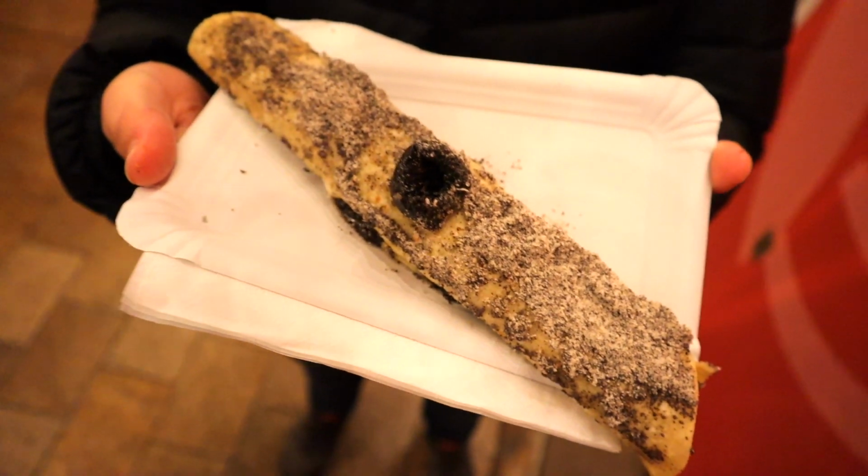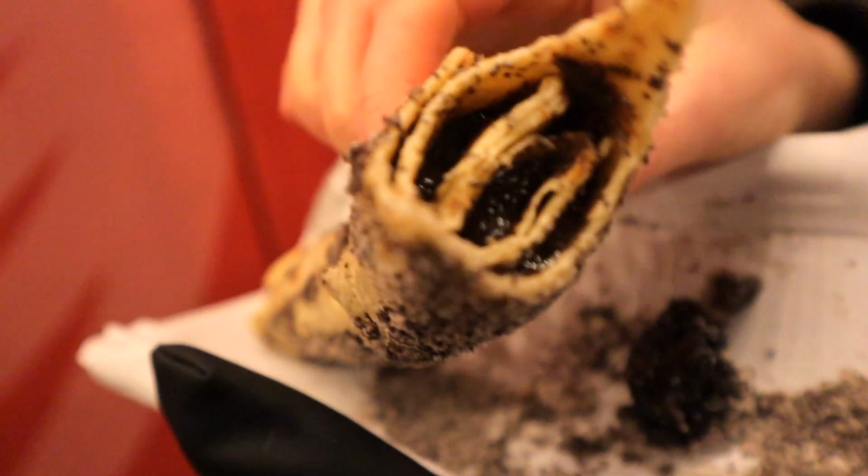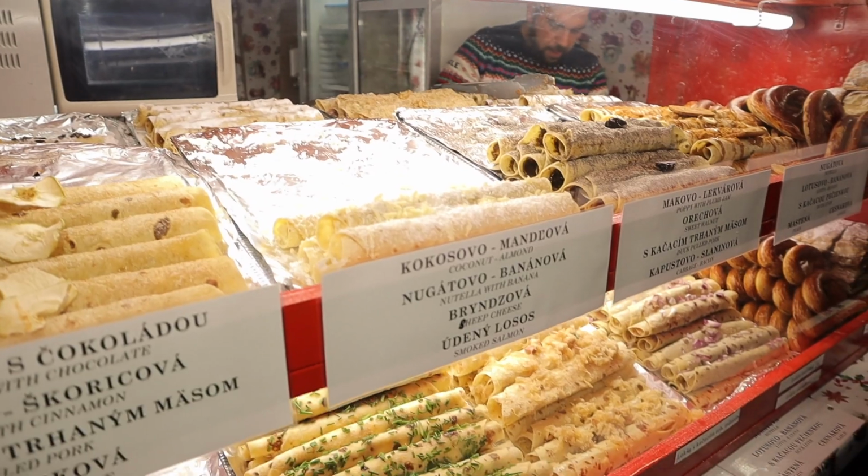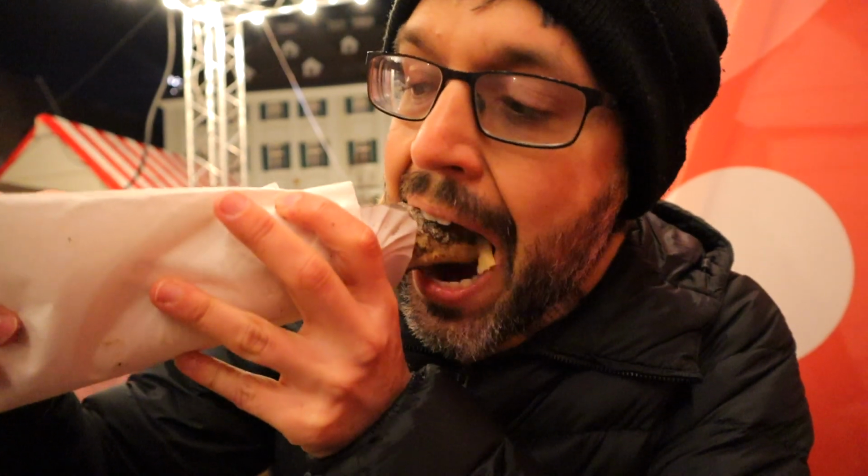I think it's a potato kind of pancake wrapped around some filling. There was a lot of different flavors. We got plum filling with like some poppy seeds on top. All right, let's try this guy. Ooh, it's really long. Not sure the best way to eat this without making a mess. Let's just kind of wrap it up like this.